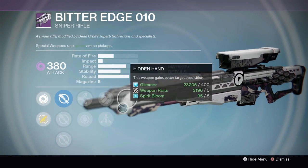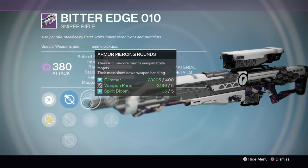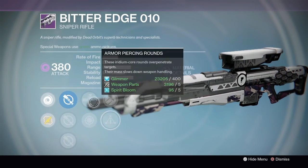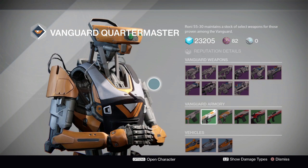So fairly decent roll. It isn't the high impact sniper rifle, but it's still good. You could still definitely use this in Crucible. For our dude Ronnie over the Vanguard Quartermaster, he's always got something good for us every single week.